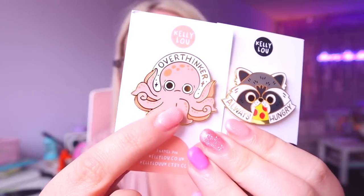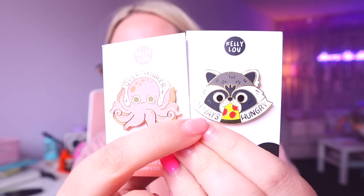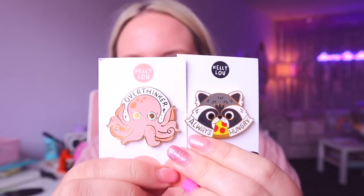And then I've actually just had this delivered this morning, which I will have a nosy at. I support all of Kelly Lou's Kickstarters because her pins are just gorgeous. And I can't remember which two I backed. Oh, of course. So I went for Overthinker because I certainly am, and Always Hungry because I certainly am. So yay, I have four new enamel pins to add to my pin display, which I will do in a little bit. It is Monday and it's a busy Monday.